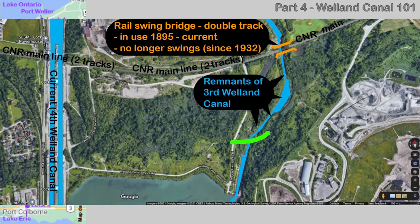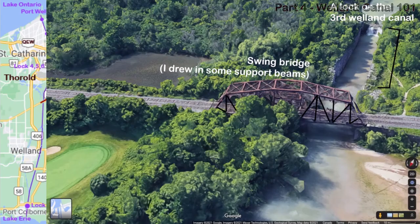A second relic is the rail swing bridge that carries the CN main line over the abandoned third Welland Canal. It no longer swings, but it carries trains daily. It's in pretty good shape for 126 years old, even if it doesn't get around much anymore.